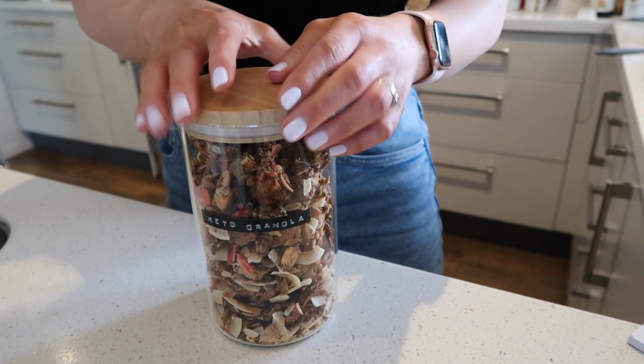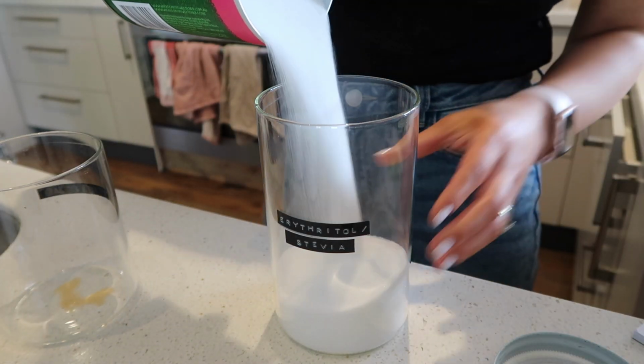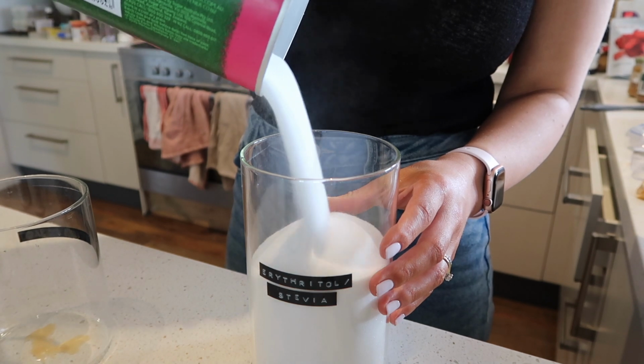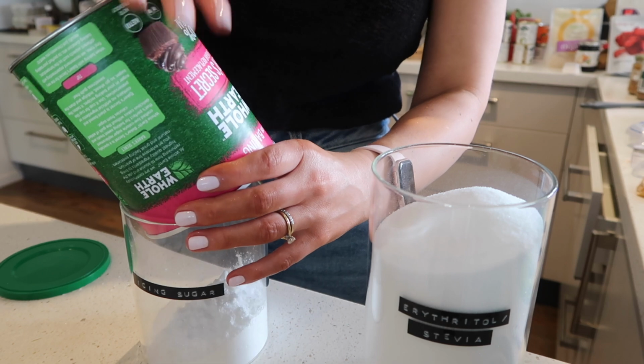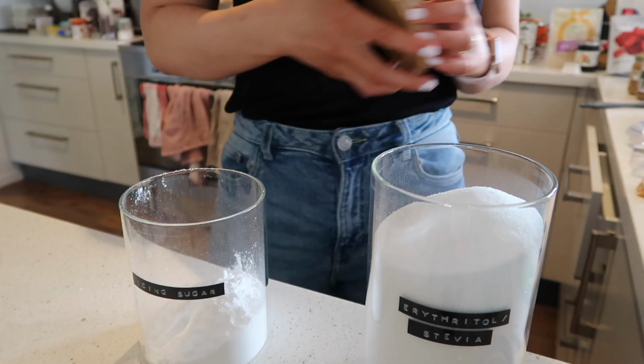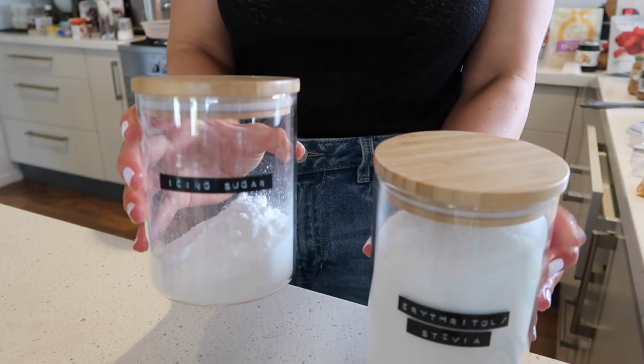My favorite thing about making my own labels is that I could customize them however I liked. I follow a low-carb keto diet and I always have a batch of my homemade granola on hand, so I was able to make a label for my granola and also my favorite sweetener. It just gives you some more flexibility. Make your pantry uniquely yours.